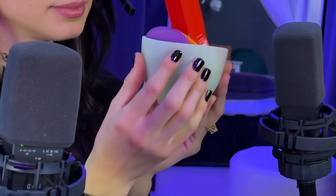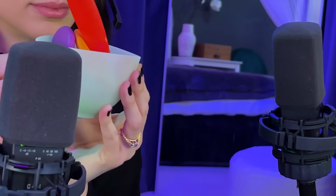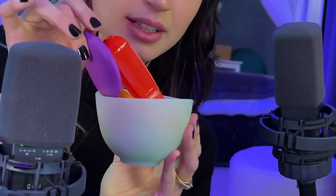For item number 2, the rainbow pebbles. Would you say this item helped you relax or get closer to sleep? Would you like to listen to the item again in the future? And rate it from 1 to 10.